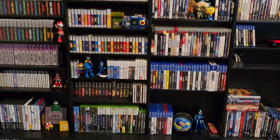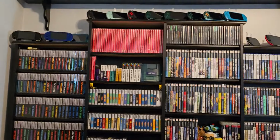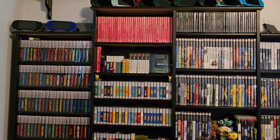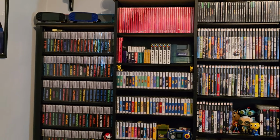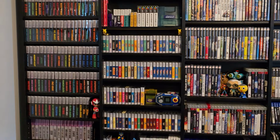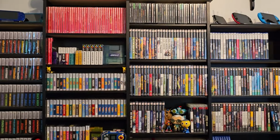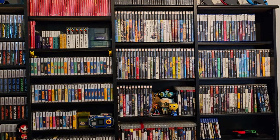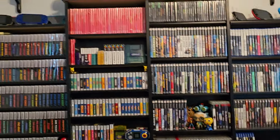I look at this as like a museum or a curated piece of my soul. I really think that if somebody was to come in here and they didn't know me and they knew about video games, they would be able to look through my collection and get an idea of who I am, what I loved. That's what video games are to me. It's a part of me that I love, kind of like people love movies or people love art displays. That's what video games are to me.